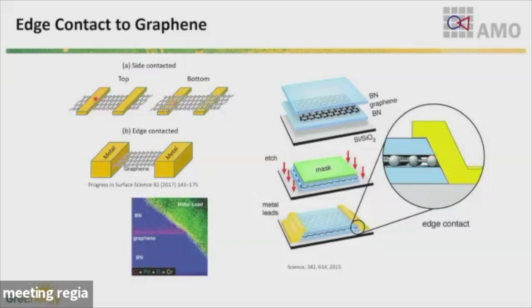But for the top or bottom contact, there is always a gap. So it's happening with tunneling between the metal and the contact, because on top of graphene there are no available bonds. That's why we normally would like to make the edge contact in order to reduce the contact resistance. That also answers the question before.